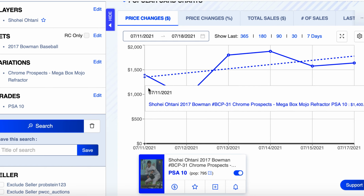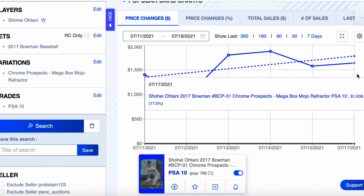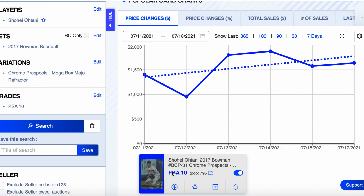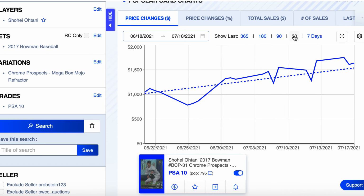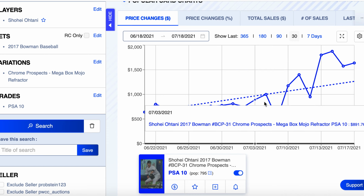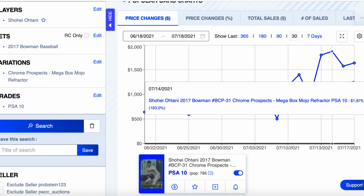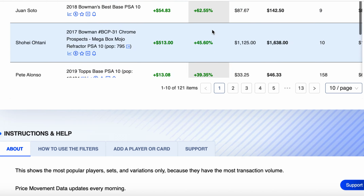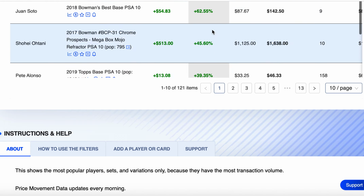Anyways, this card started the week at 1,400, ending the week at 1,638. Had a high sale of 1,875. I like this card. Let's pull back over 30 days. Shohei. Yeah, that's just too much of a spike because of the Home Run Derby. You got to sell it. Or just hold it if you want. Whatever. But I just don't think it goes. I think it's going to see a correction going down. And it may chug back up. I don't know. If they get into the playoffs and all that, who knows?